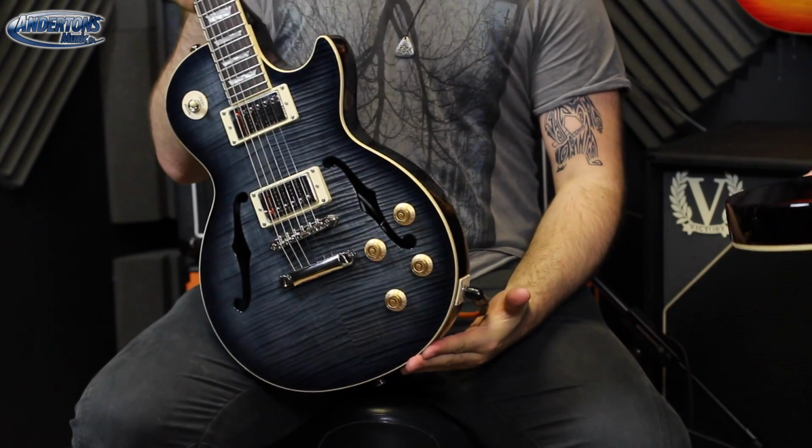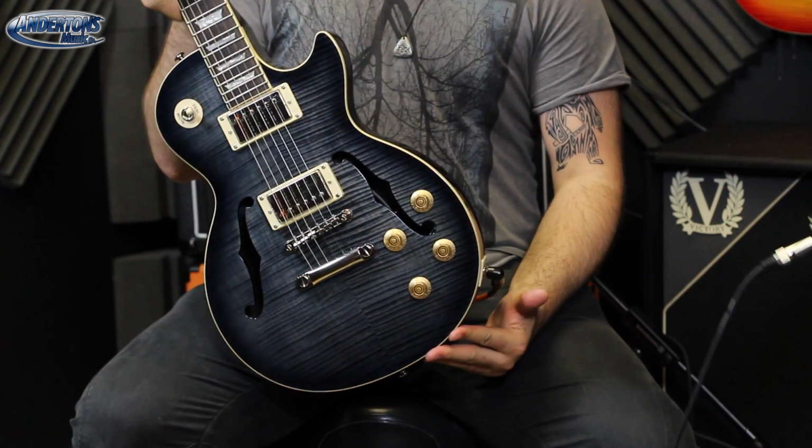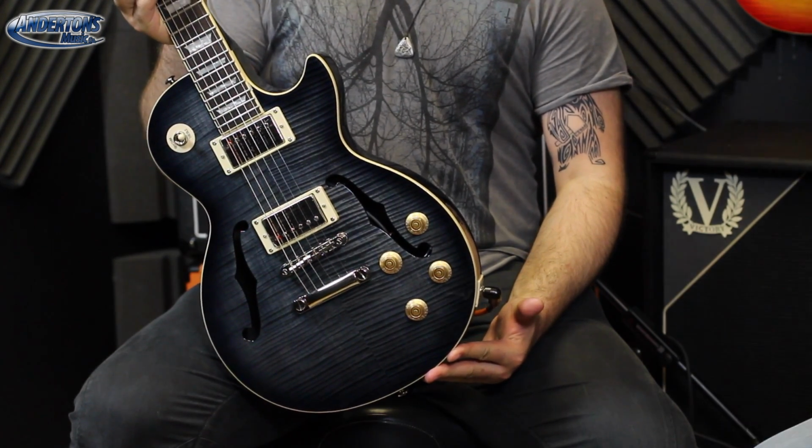So, Epiphone, the wonderful brand of Epiphone. You guys know, a subsidiary of Gibson, who are the only company in the universe allowed to make proper licensed copies of Gibson guitars and sell them cheaper to you because they're made in the Far East. If you don't know that, you obviously have been living in a hole for the last 50 years. Stop living in a hole.